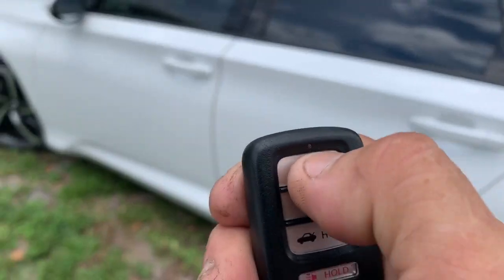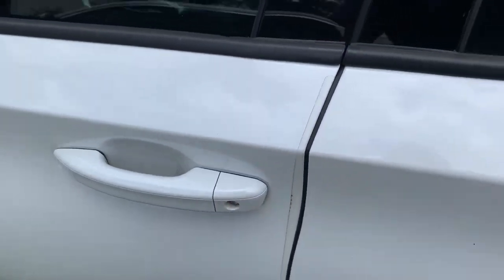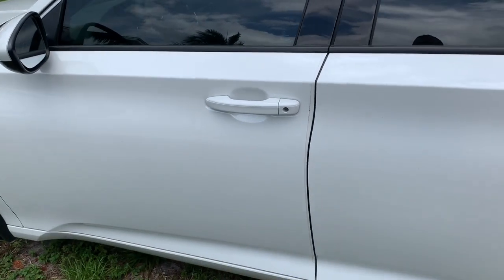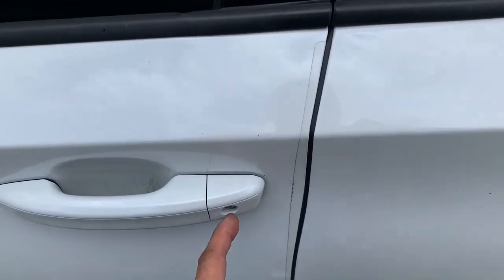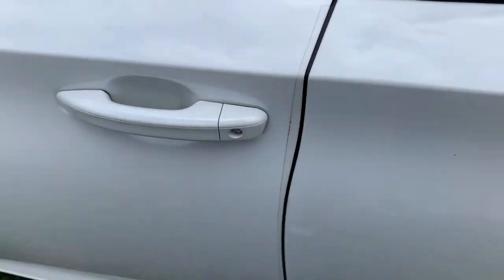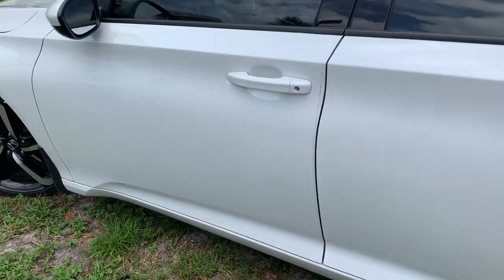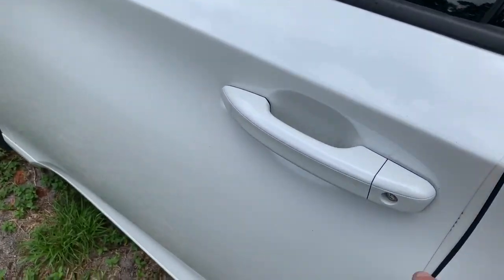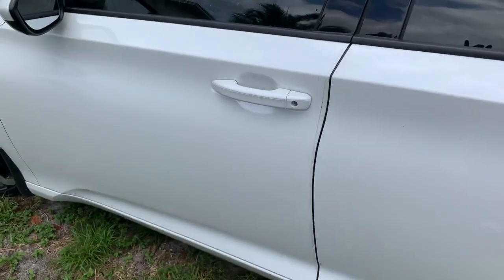Okay, we're also going to do the keyhole. We also did the bypass so nobody busts out the keyhole and shuts off the factory alarm. What happens with these Hondas is, if somebody breaks the key cylinder, it shuts off the factory alarm. So we do the bypass, so if somebody busts out the keyhole, it will not shut off the factory alarm. The minute they open the door, it will still go off. But either way, if somebody tries to bang on it to bust out the keyhole, the alarm will fire off.